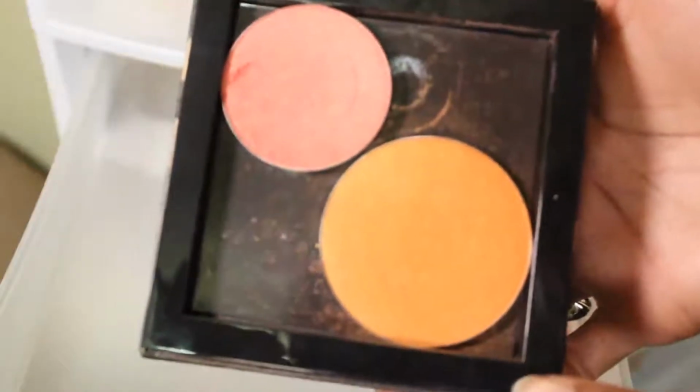These are two blushes. This is from Sydney Grace, the bundle I had got, and then this is So Renegade from Kathleen Lights. It's a beautiful orange blush topper. I'm going to go ahead and keep both of those.